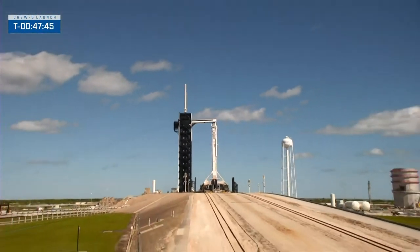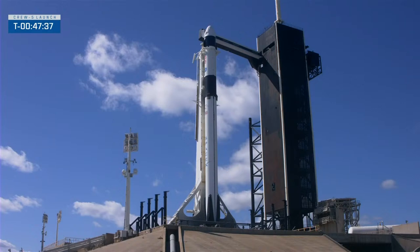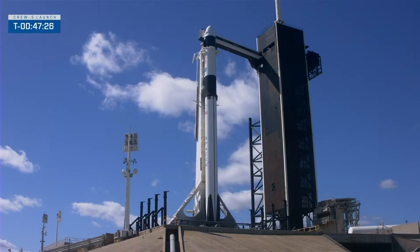The seven SpaceX responsible engineers, often called REs, indicate that they are go by electronically voting on the online countdown procedure. The launch director, or LD, as you hear it called on the nets, also checks with the Dragon mission director, or MD, and the NASA launch manager to make sure that they are also ready.